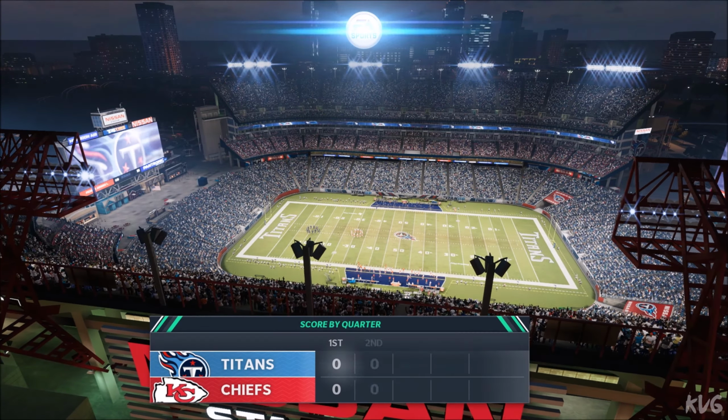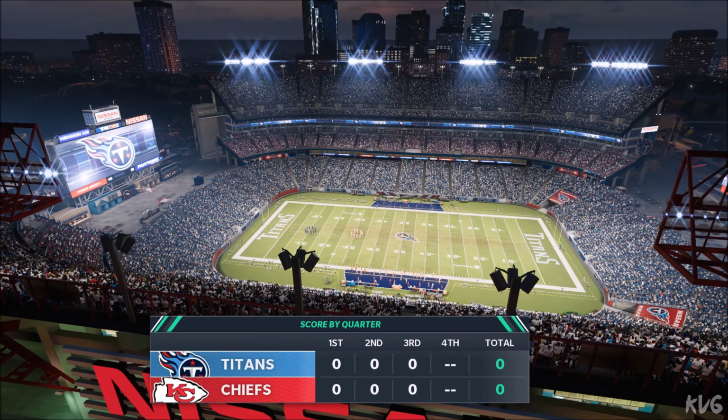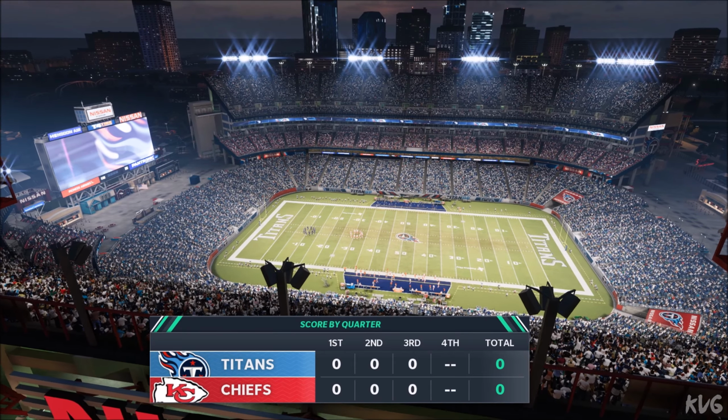As they come to the line, they will not be able to get off another play as time has run out on this third quarter.